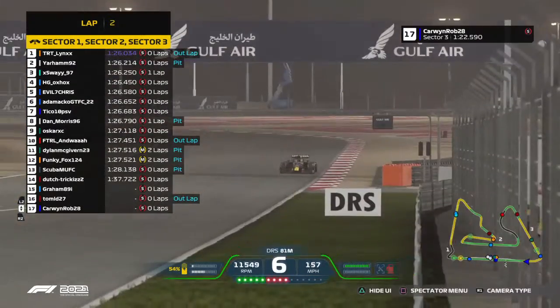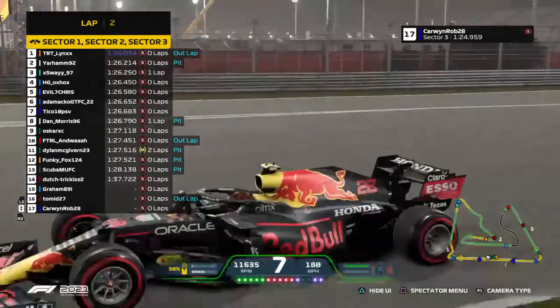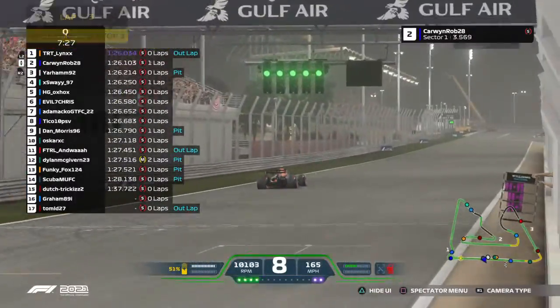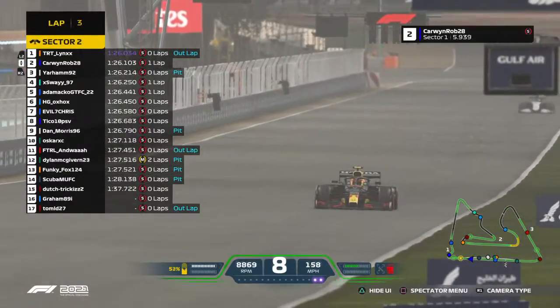And the final corner he comes. It's a drag race to the line. And Carwin Rob goes second, a 1:26.1. So very tight lap from him. Puts himself on the provisional front row.